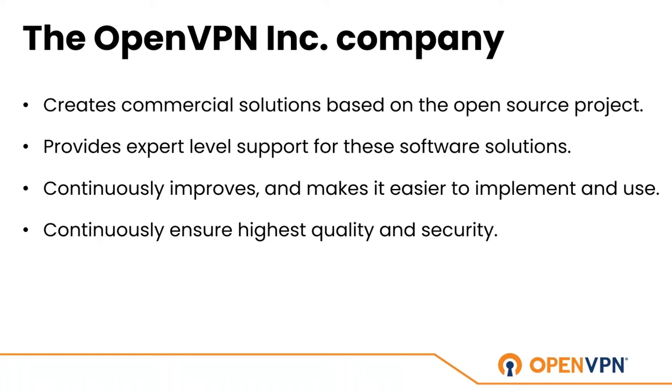OpenVPN Access Server adds, for example, a web-based interface that makes it easier to work with, on top of a lot of other things to make things a lot easier to deploy the solution to clients as well. So yeah, we've become quite successful in this.